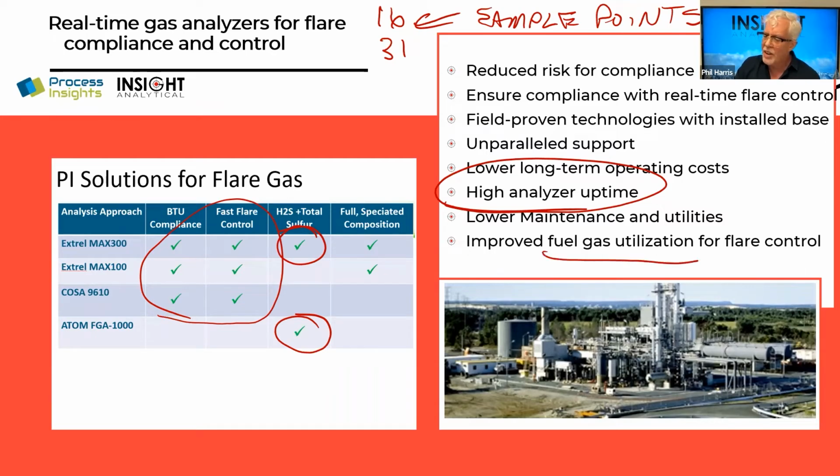This also allows us, what we do sometimes to keep that flare burning, is purposely add good quality fuel into it, sales quality natural gas, and say, hey, I'm just going to make sure that I've got enough BTUs for the flare to stay lit. We can improve our fuel gas utilization, controls, and consumptions.